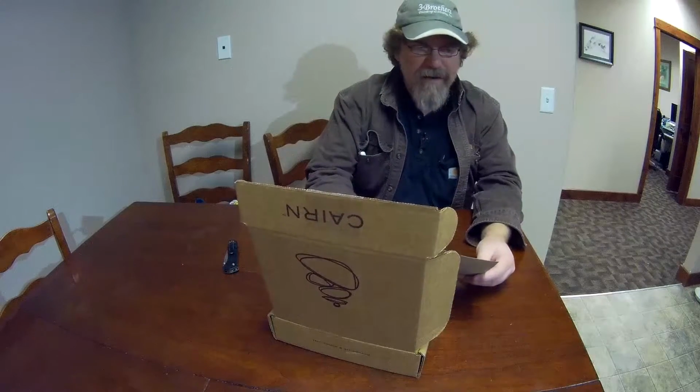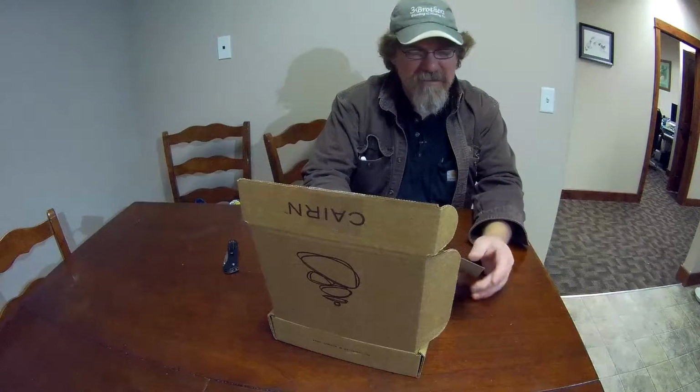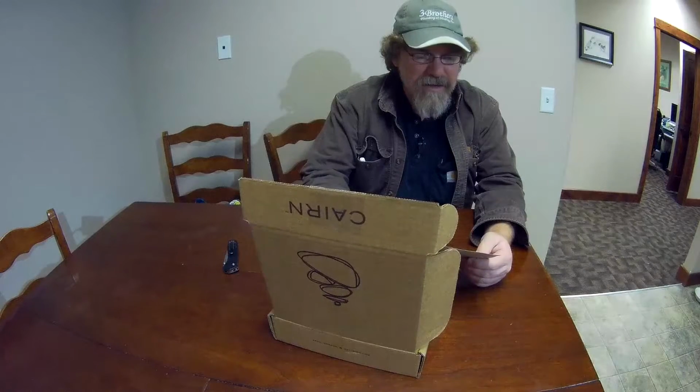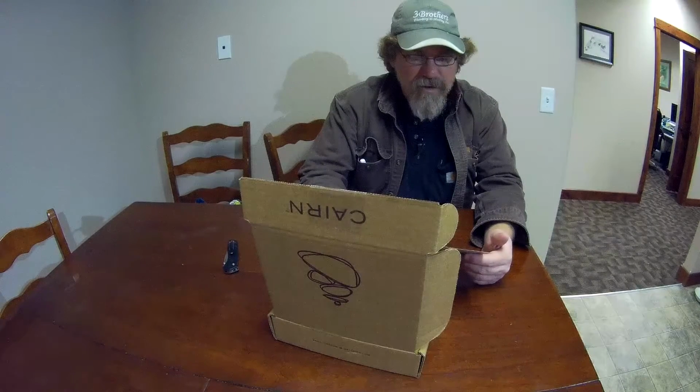So right off the bat, there is a card, and this tells me that this is from my nephew, and it's got some of my information on here. So I'm not going to put this up in the camera, but this is from my nephew, and it says you've been gifted something awesome. And that he gave me a month of this. That this December box is it. And it says, gift note, Merry Christmas. I hope you and your family have a great time.